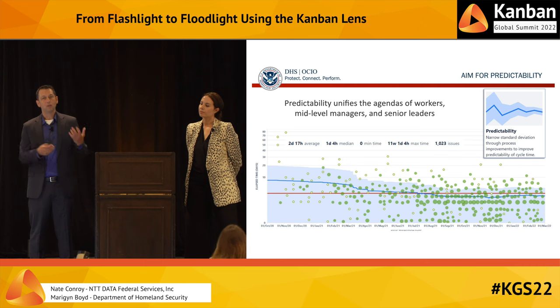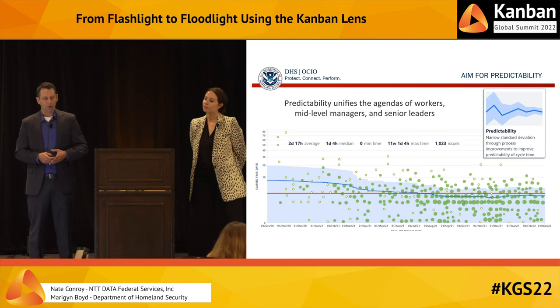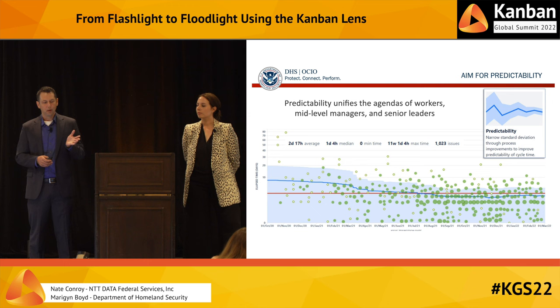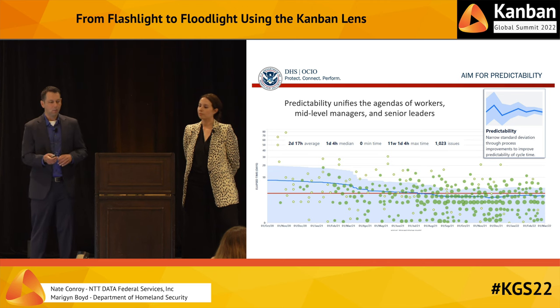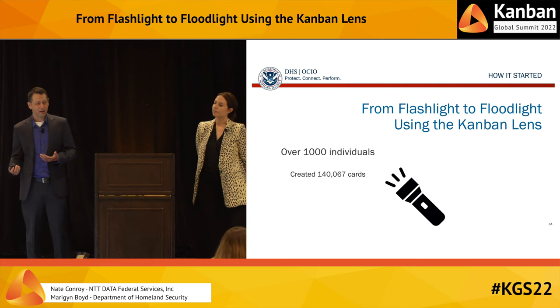So we increased emphasis on predictability as teams matured, and this control chart does a good job visualizing predictability. You can configure the tool to show items transitioning to done and display predictability as a standard deviation range, which is the blue range here. And so as teams matured, we said, hey, focus on that blue range and get that tighter and more fit for purpose. So let's summarize how it started and how it's going.